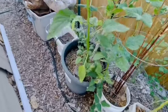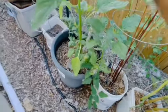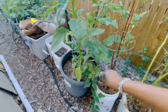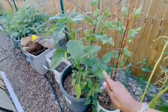Something is eating on this one. What in the world? Hello. I'll deal with that in a little bit. But I will be harvesting all of this young callaloo, getting it out of this pot, because this pot I'm going to put probably a pomegranate in the spring.